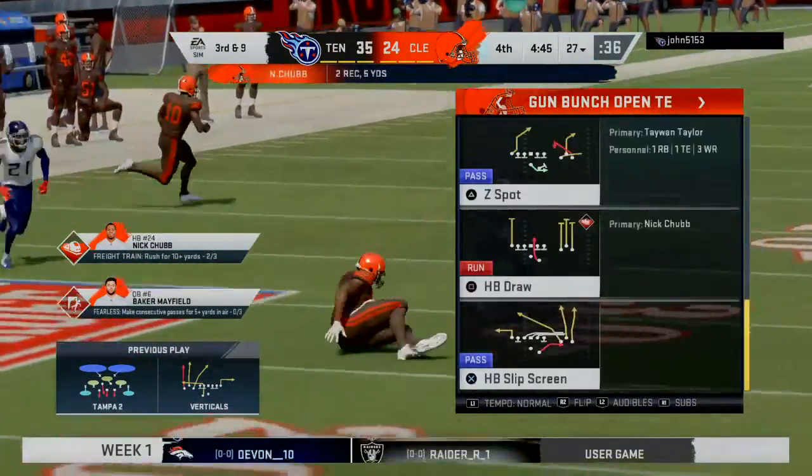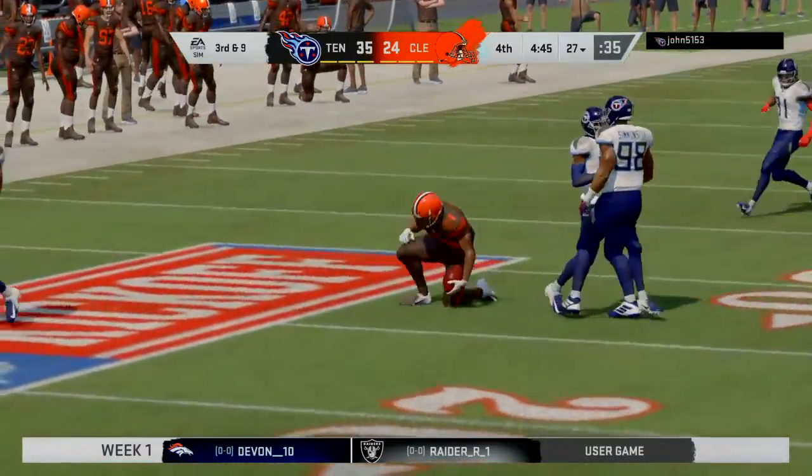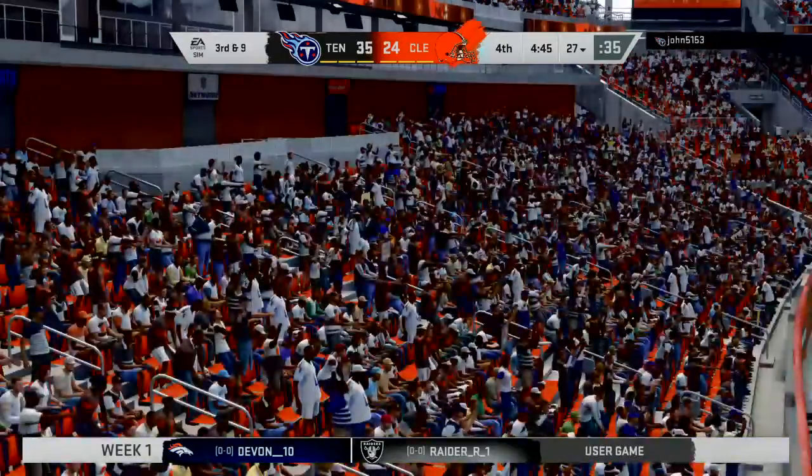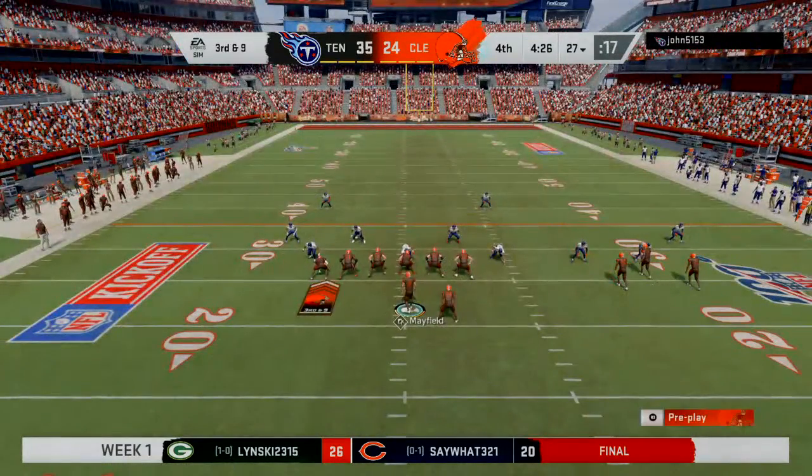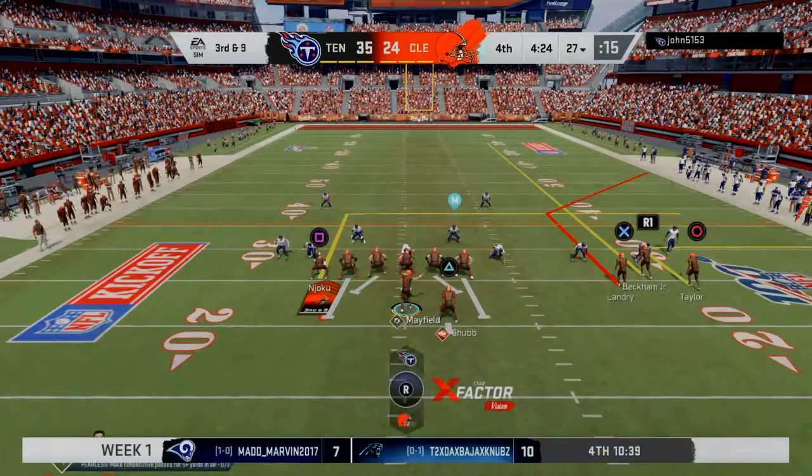Everyone's got to be able to catch the football. Doesn't matter what position you play, but if you're on offense, be aware a ball may come your way. The Browns on 3rd down. They've been good, 3 for 4 thus far. This is 3rd and 9.